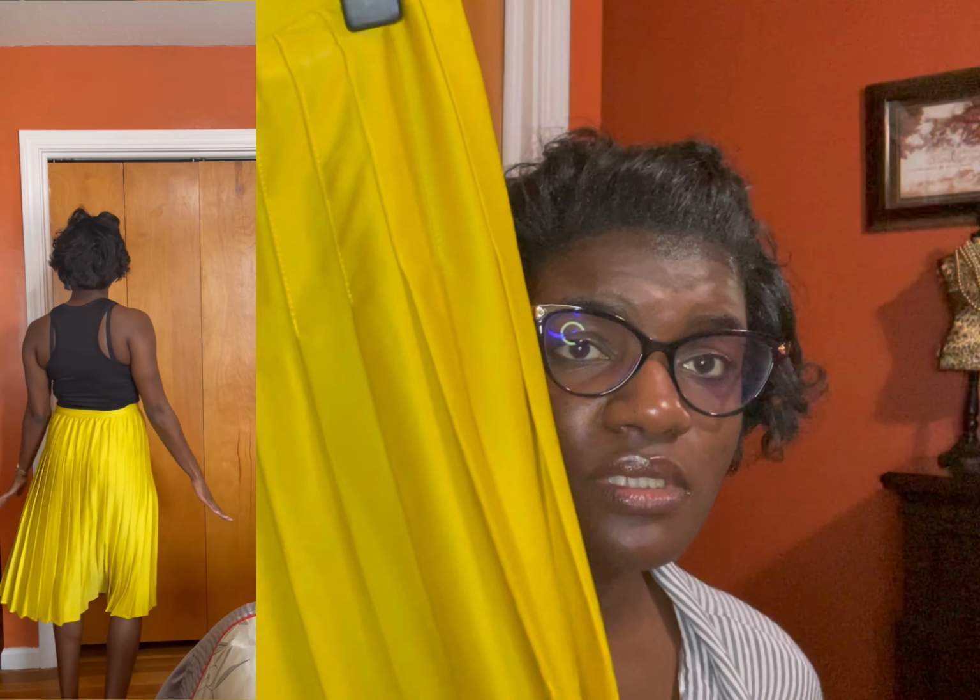But like I said, it does have some weight to it, which I like, and the quality feels amazing. But there's no lining underneath, but that's okay because this is not see-through. Like, this is thick material. You can't see through it, and it just feels good. It does.